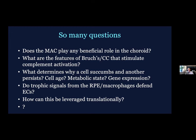Another question: what is it about this interface that's so stimulating to complement activation? And is that something that we can decipher biochemically? And is that something that we can address pharmacologically to lighten up the MAC injury that happens in choroid?